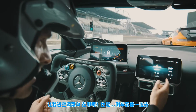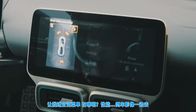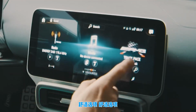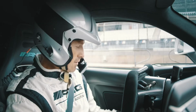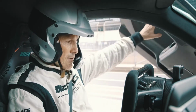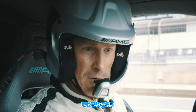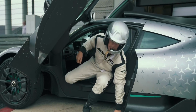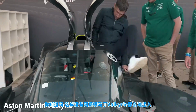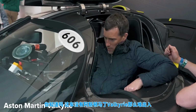Get me into air conditioning. Where are you? Performance? No, go away, cameras. Come on, where are you? Comfort, comfort, comfort. No, where are you? You have to open the door by putting a handle down here. Oh, I'm all of a fluster. Do you know what? It's not that hard to get in and out of compared to an Aston Martin Valkyrie.